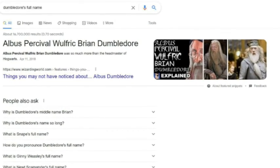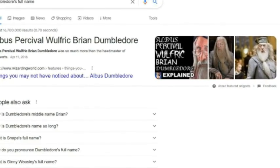Coming in at number 2 is Hagrid's, Dumbledore's full name. If you don't get that joke, Dumbledore has a very long name, and Hagrid's has a long name, so it's funny, right? No? I guess it's just me?